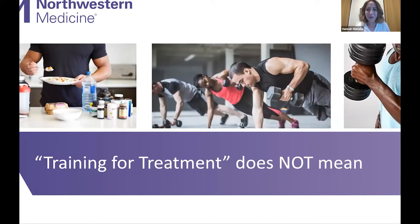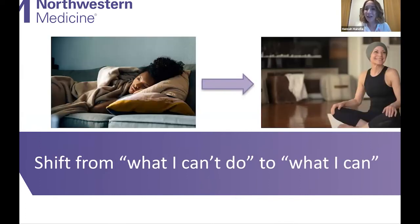But what does training for treatment mean? I'm going to make this clear up front that this does not mean macro counting, strict nutrition regimens, heavy bodybuilding, or heavy strength training, those kinds of things. It's not like training for an ultra marathon or anything like that. Really what it is, is simply shifting your mindset away from the idea of what I can't do and fixating on the negatives, versus looking more at what lifestyle behaviors I can adapt to really help fuel myself during treatment. So a lot of it is just a different outlook and perspective on how you're approaching treatment.